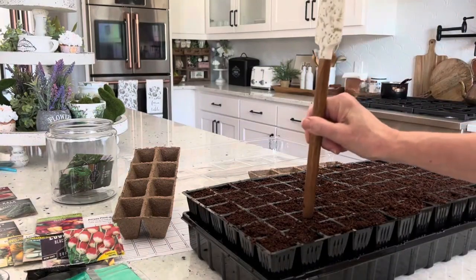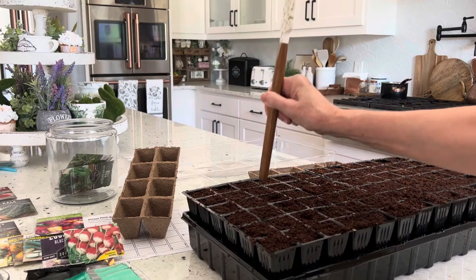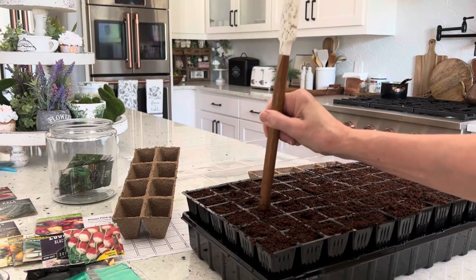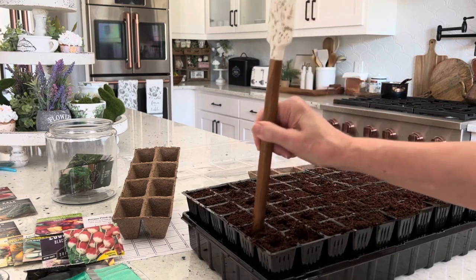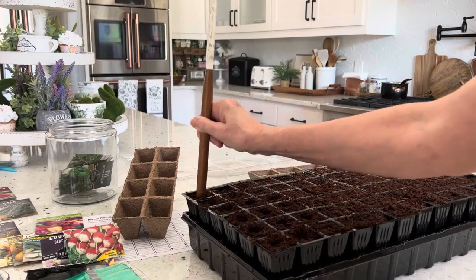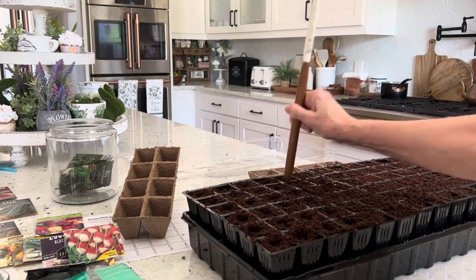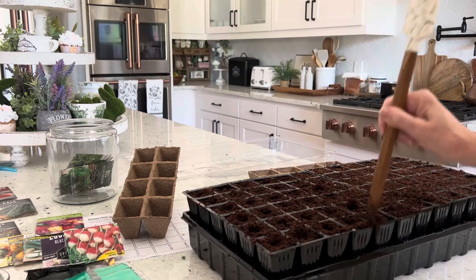And then I just grabbed a little spatula and used the bottom to poke holes for the seeds. You can use your finger or any kind of gadget you have to press down. But there's 72 different areas there where you can plant seeds. And I also ended up getting a second one this past weekend because I liked it so well. So just go in there and just poke that quickly. Goes pretty fast.